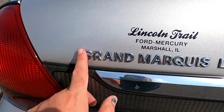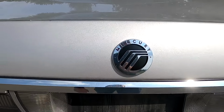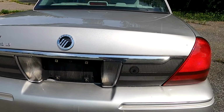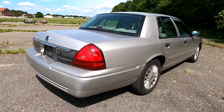We do have the really nice Grand Marquis logo here in a really nice font. And of course the Mercury badge right here in the center. Nice amounts of chrome along the rear plinth. Just overall a nice execution of the Panther car.